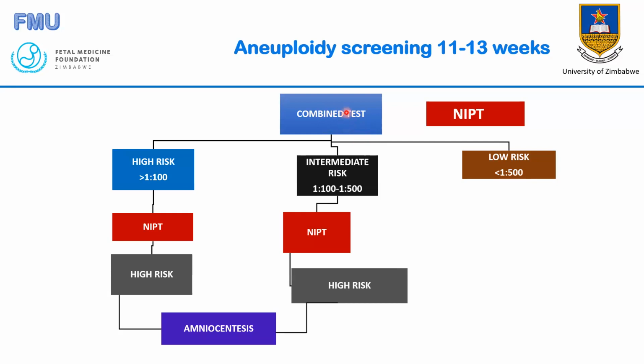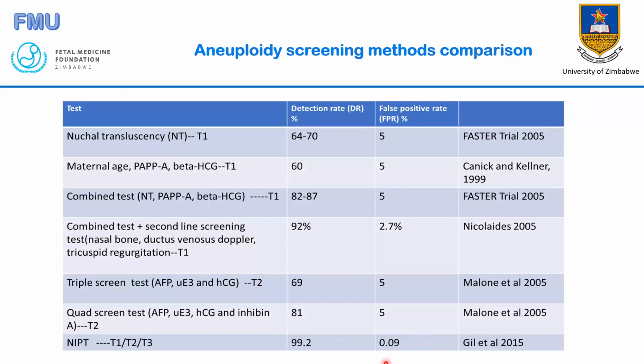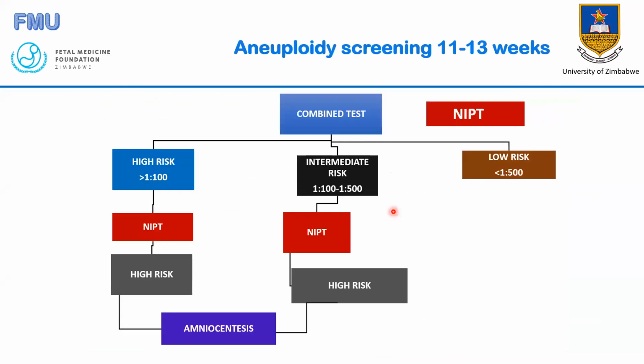So if we do the combined test and the risk is high, greater than 1 in 100, instead of going straight to amniocentesis, we should offer them NIPT. Why are we offering NIPT? Because we recognize that the false positive rate for a combined test is about 5%, while that of NIPT is 0.09, actually quoted as 0.03 in the latest studies. So that means it is very low, so it may allow us to screen out some of the false positives in women who want to avoid an invasive test. But in women where the risk is so high that it's 1 in 2 or 1 in 5, in those kinds of scenarios, it is better we go straight for the amniocentesis.